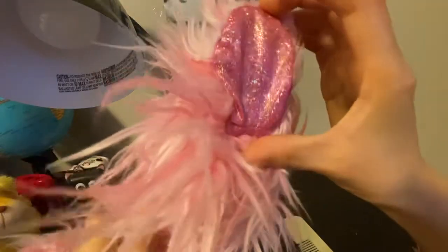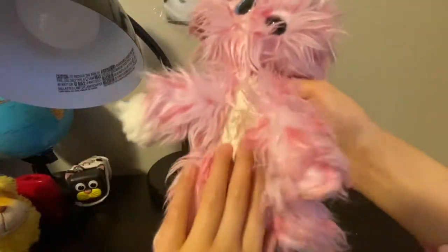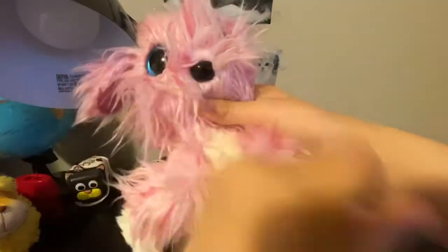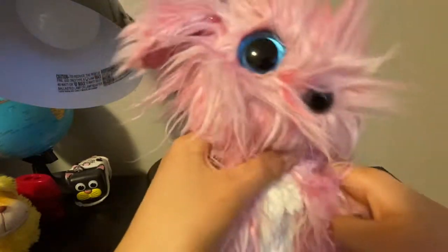And under her ears, she has some of these hologram little sparkles in it. I really, really love that. So, hello there, Fluffy. You look so fluffy. She's so super duper adorable. She has this cute little nose that we can boop. Boop, boop, boop! Aw, aren't you the sweetest and the cutest little thing ever? Yep, she totally is.